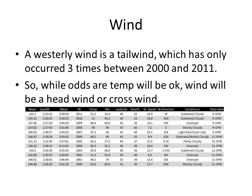Wind, and here's another big one. Talk about tailwind. Hopkinton is pretty much straight west of Boston. So if you get a westerly wind, you're going to get a nice little tailwind, and you're going to fly on that course, but it doesn't happen a whole lot. 3 times between 2000 and 2011.